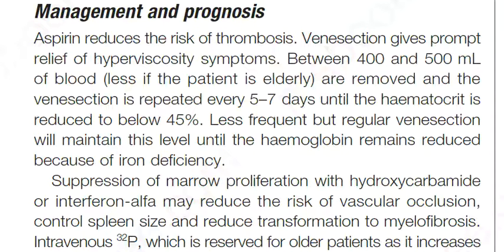Aspirin reduces the risk of thrombosis. Venesection gives prompt relief of hyperviscosity symptoms. Between 400 and 500 ml of blood, less if the patient is elderly, are removed, and the venesection is repeated every 5 to 7 days until the hematocrit is reduced to below 45%. Less frequent but regular venesection will maintain this level until the hemoglobin remains reduced because of iron deficiency.